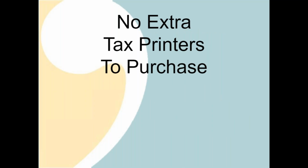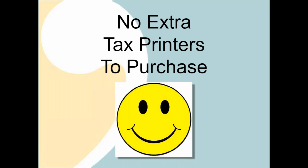Don't forget, federal tax preparation software is already included in your annual Bivio subscription. As long as you have an active Bivio subscription at tax time, you do not need to worry about purchasing a separate tax printer program to do your club taxes.